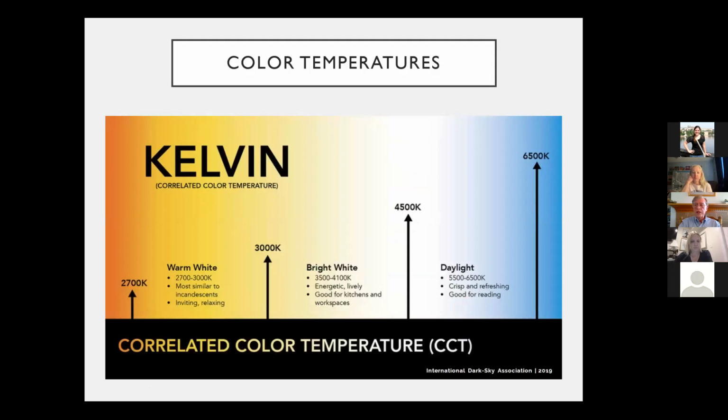And I'll mention a few things about color temperatures, since you may see those on the side of a bulb, which tells you what the temperature is. We want to have lights that are 2,700 to 3,000 degrees Kelvin, because that's yellow to orange. If you get over 3,000 degrees, the color of the bulb becomes more blue, and it's better for daytime work, but it's not good at night because of the melatonin problem and dark adaptation.